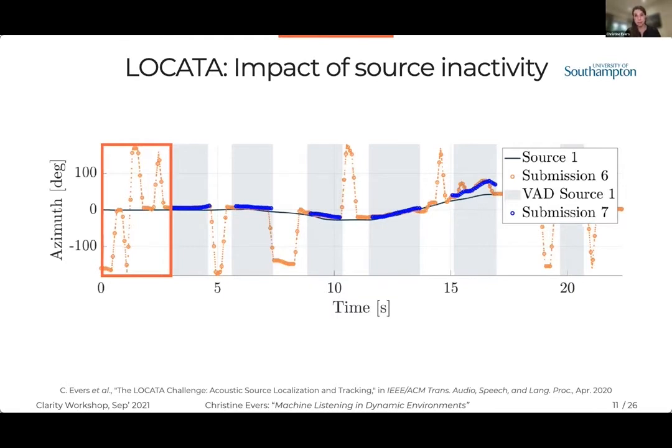of voice inactivity. I should note at this point that during the LOCATA challenge, we did not penalize against these voice inactivity periods, and we also told that to our participants in advance. So participants didn't have an obligation to actually apply voice activity detectors, but some of them did regardless because they wanted to test their systems. So we excluded those periods from the evaluation, but it's nevertheless interesting to observe what the impact of voice inactivity actually is on signals, if not carefully taken care of.